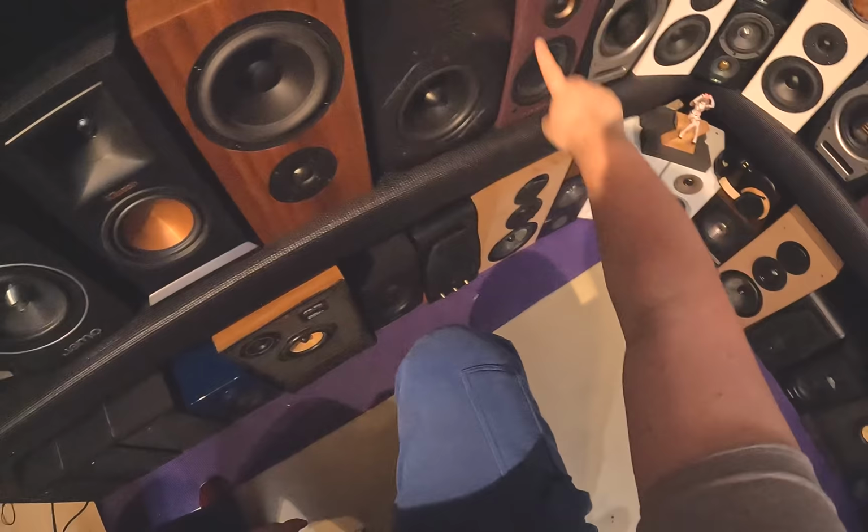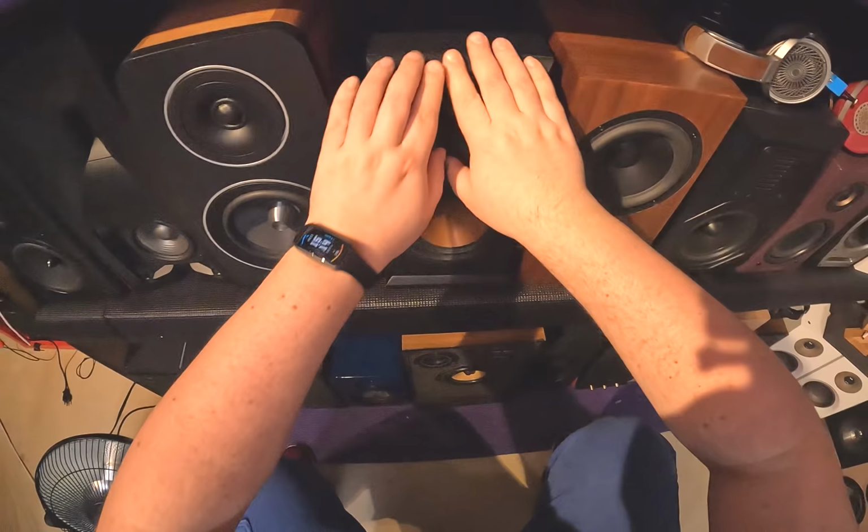Just like the Elara's, no showing hardware. Very dirty. This is all rubber, by the way. Complete rubber. This is rubberized, so there's just dust stuck to all of it. And these things, these were a near field speaker, and I love them.